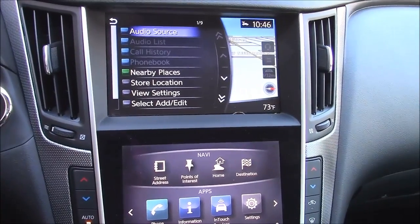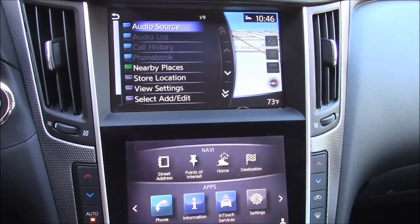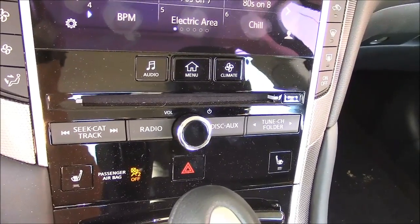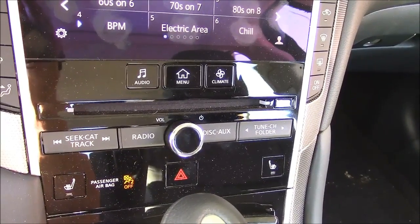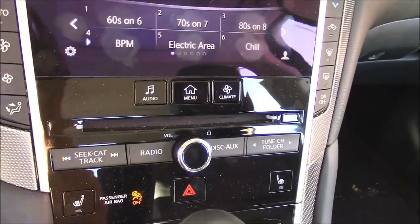Some drivers might find these screens a bit on the small side, but they're big enough for me. I'm not complaining. The radio programming is very simple to use. You have an easy-to-reach button for tune, easy-to-reach button for seek. And if you want to save a station, just press it with your finger. It's that simple.